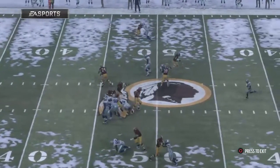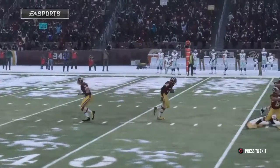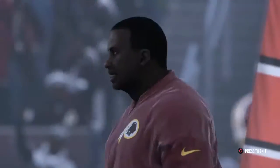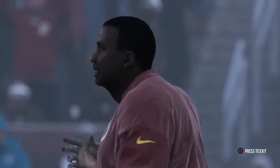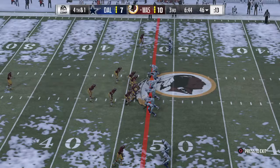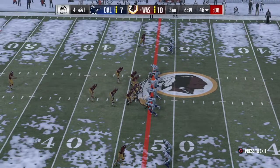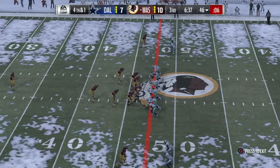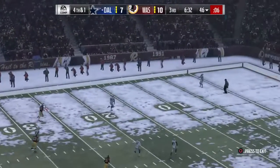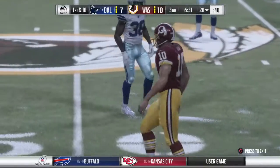Well, they picked up a portion of it, but not all that they needed. Now that leads to a decision on 4th and 1. Let's see what they decide to do. The Redskins send out their punter as he'll punt it away for the 4th time today. He steps into this one, and this is a rocket. And that is much too long. That's into the end zone for a touchback.